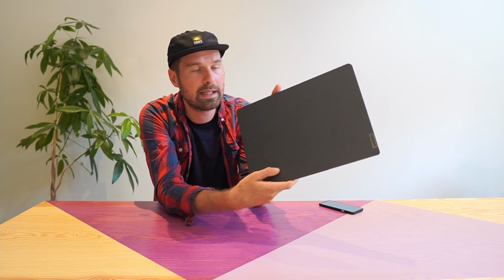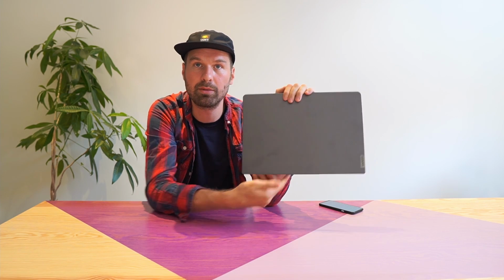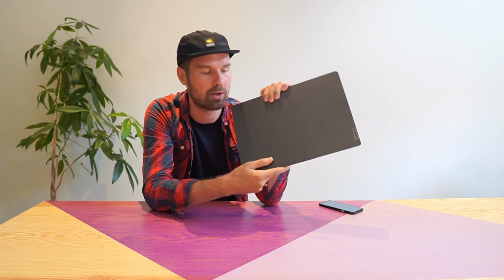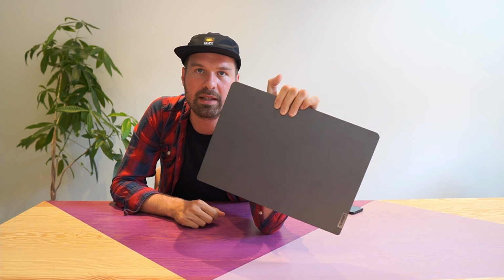The last thing I wanted to mention is that this thing is a fingerprint magnet. I like the material of the chassis, and I really like these rounded edges as you can see here. I think they gave a really nice look to this laptop. But the way that it picks up fingerprints is actually really hard to accept, I think.